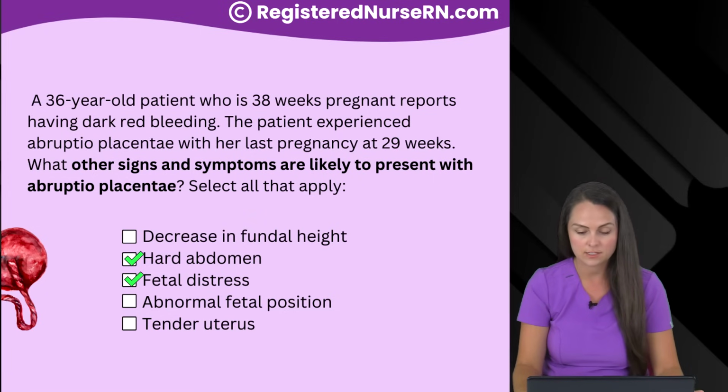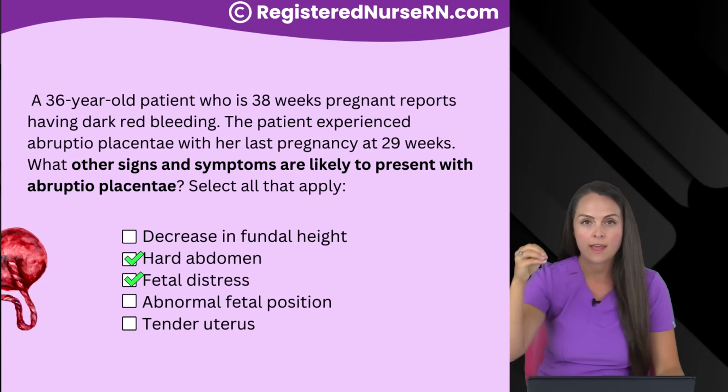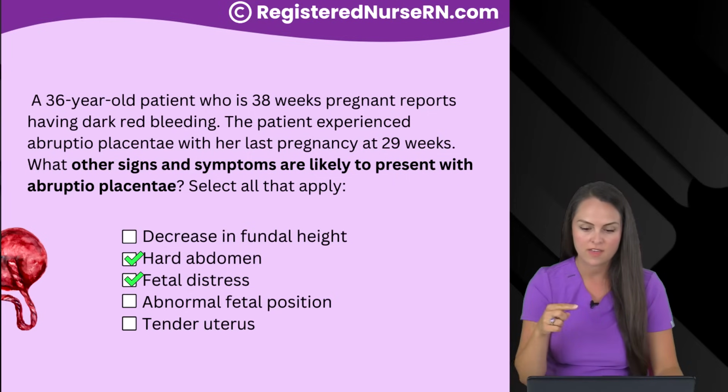Abnormal fetal position. This is actually going to present with placenta previa, where we have a low-lying placenta. Sometimes it can be over the cervix. Because it's not positioned where it's supposed to be, that alters baby's position in the womb. So that would be more with that condition. And then T, tender uterus, absolutely, from where we've had the detachment of it. So we're going to check that.